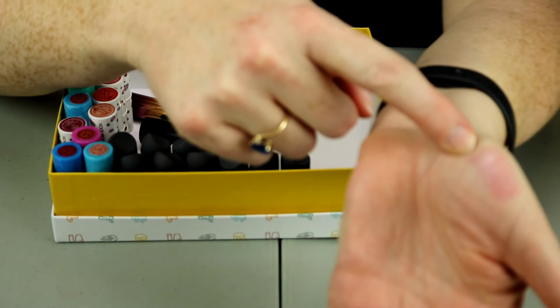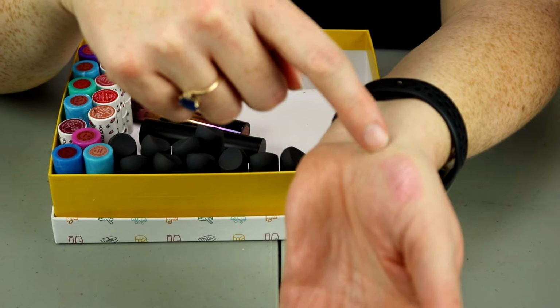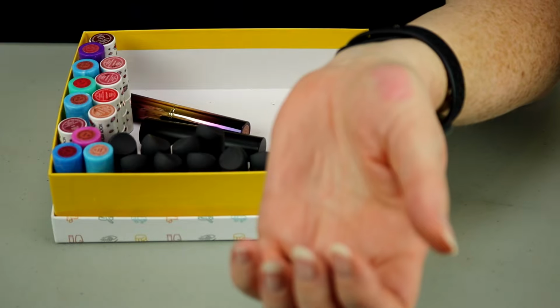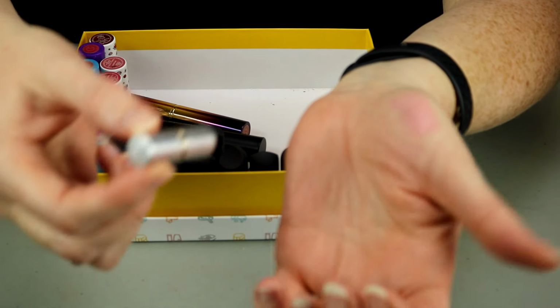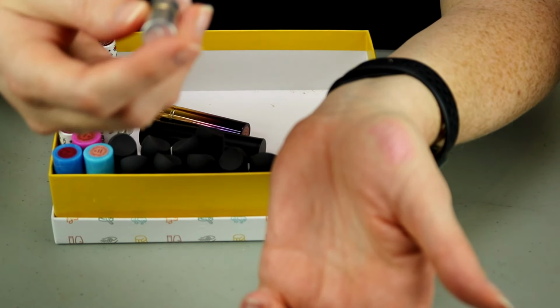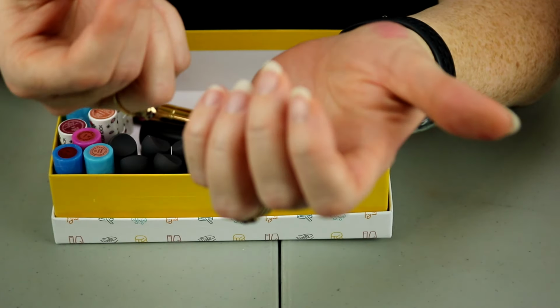Oh, you know what? That's what the Jane Iredale did. It must be one of those color changing balms. Maybe I should put that in with my balms. I think I'm going to move that over, take it out of my lips and put it in with my balms, because that's more like a color changing lip balm than a lipstick.